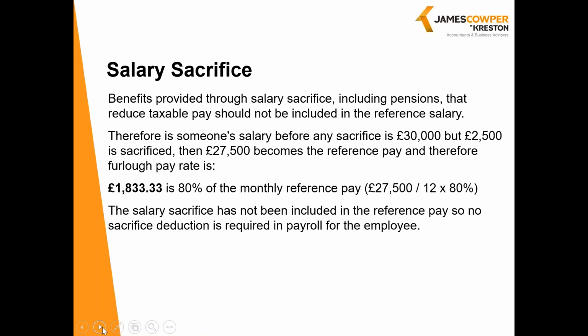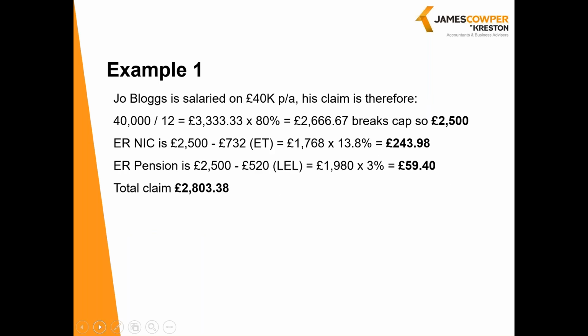Don't worry, I've got some examples in a moment. In fact, here's the first example now. So this is a reasonably simple one. This is Joe Bloggs, whose salary is 40,000. So 40,000 equates to a normal pay of 3,333.33, 80% of which is 2,666.67. That breaks the cap of 2,500. So the furlough pay for this individual, Joe, is going to be £2,500. Joe's got nothing to do with salary sacrifice, so this is quite simple.